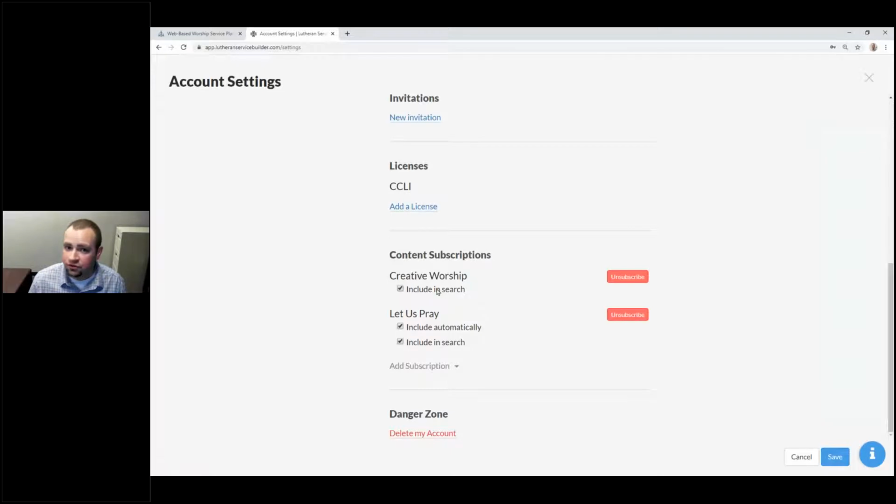Now, we foresee a future where there are many different kinds of content subscriptions, and it'll probably look a little bit different than this. But we don't necessarily know what that entails right now, and we'd love to get your feedback. Anything that is in our publishing house that we produce, we are looking for opportunities to bring it into Lutheran Service Builder. But we know there's other opportunities outside of our building too. So if you've got ideas, let us know.